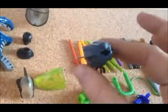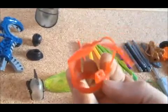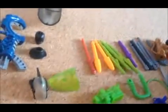Then we've got some sort of backpack thing, or it's a hand sort of missile launcher thing. So, yeah. This is, I think, Hordak's armor from Masters of the Universe. Or is it from She-Ra? I can't remember. But, yeah, so that's been identified. So I don't know why I'm showing it, because I know what that is.